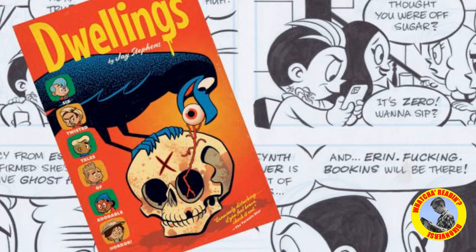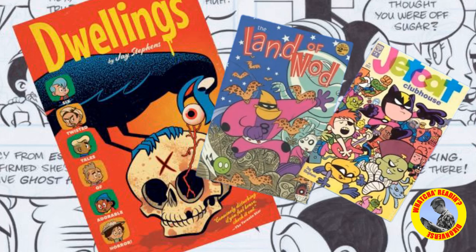So recently, I read this absolutely awesome hardcover collection of what I believe is a six-issue miniseries called Dwellings by Jay Stevens. I've been a fan of his for a really long time. I love his Land of Nod comic, his Jet Cat comic. A lot of different stuff he's done.